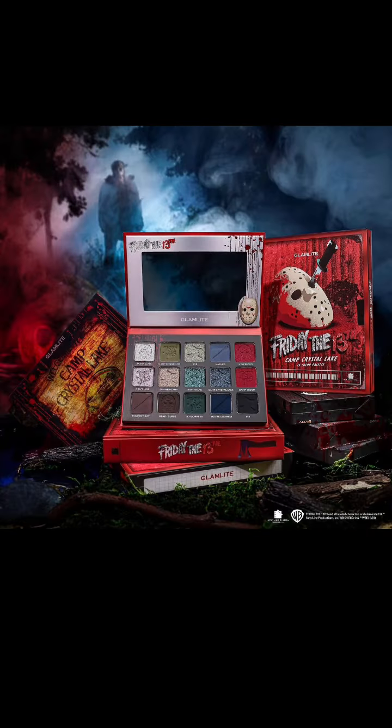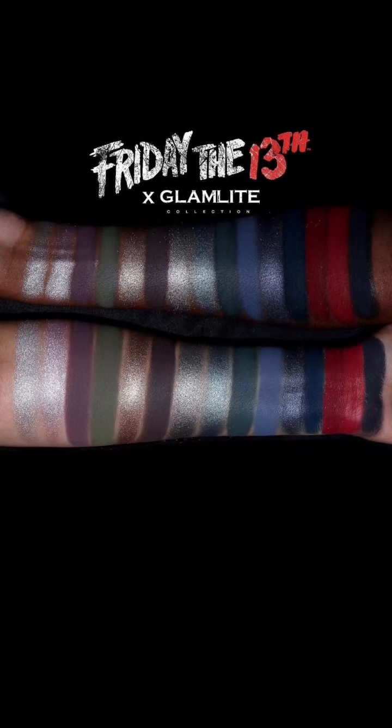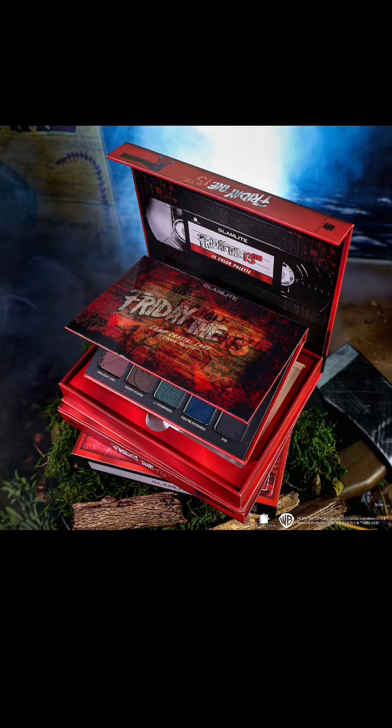The palette itself is retailing for $34 and it apparently comes in a collector's VHS box. So it's kind of perfect for people who are Friday the 13th collectors. However, if you're a Glamlite collector, you might notice that this bears a lot of similarities to the Ghostface and Chucky palette. It's almost like a love child. It's very dark, it's very grungy, but there's definitely elements here that we've seen in their previous horror palettes, which does make me kind of think, I wonder what they're going to do for their next one. This is also very shimmer heavy in my opinion, but the little box that it comes in is, to be fair, quite cute, and I am old, so I do remember VHS tapes.